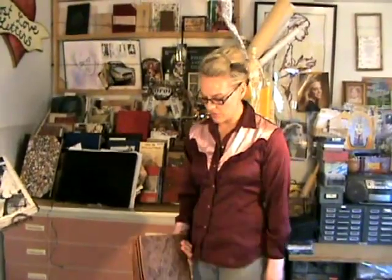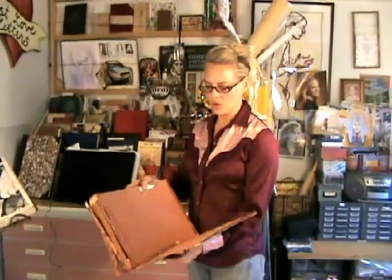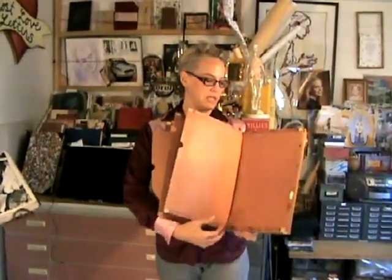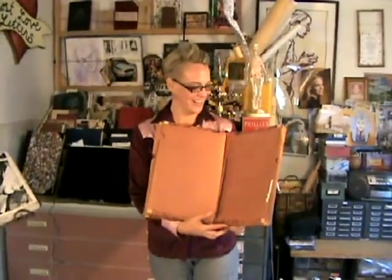But this was one of those file folders that I had, and it's legal size, so it doesn't fit in any of my drawers. So I thought, well, wouldn't that be cool if I just opened it up and made a book? So I started to cut these pages, and now that I'm looking at it, this is super cool. I forgot about it, that I had this.